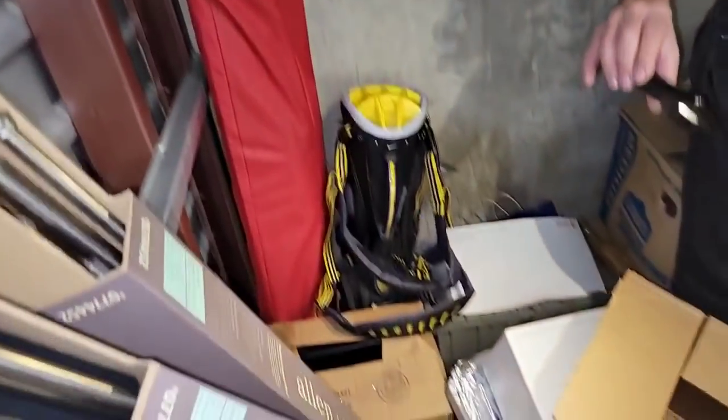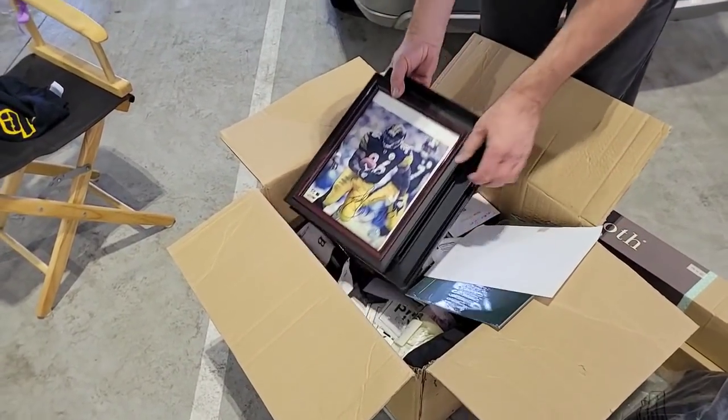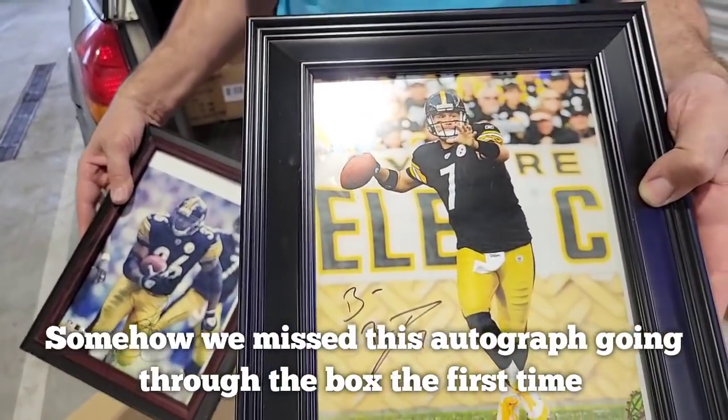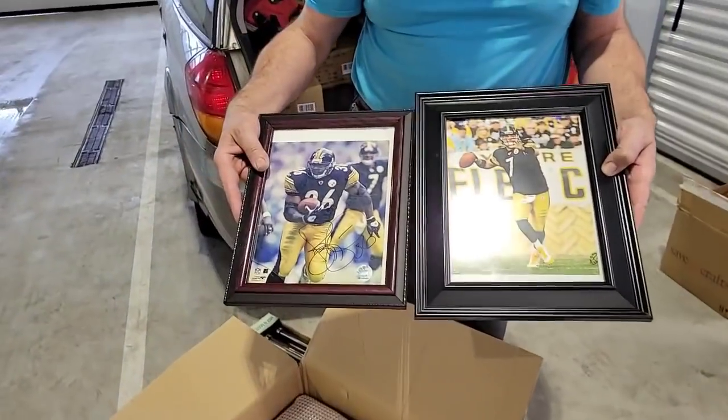I don't know. I don't think so. There's Jerome Bettis' autograph. Oh, what's that? There's two autographs? Two autographs. Is that Ben? Big Ben Roethlisberger? Yep. Wow, right there's, ladies and gentlemen, a $5 unit.